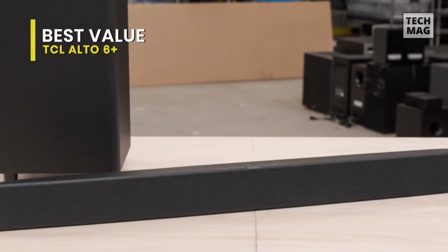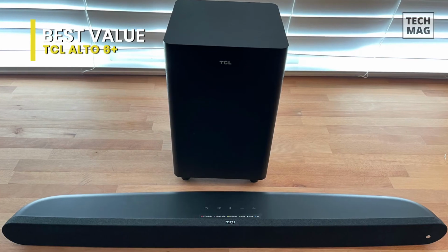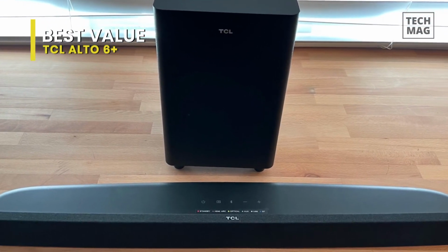The Alto 6 Plus produces a surprisingly big sound given its size and price. It makes dialogue easy to hear thanks to the extra resonance that the subwoofer punches in. The subwoofer also provides oomph on low-end effects, though it isn't detailed.